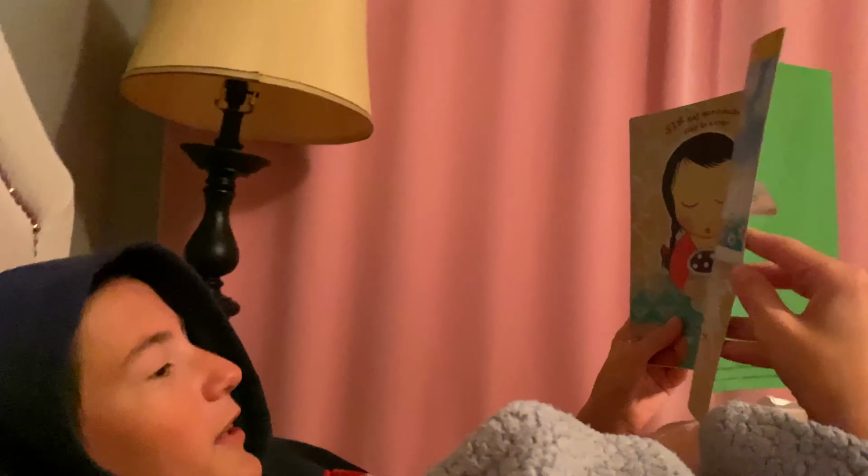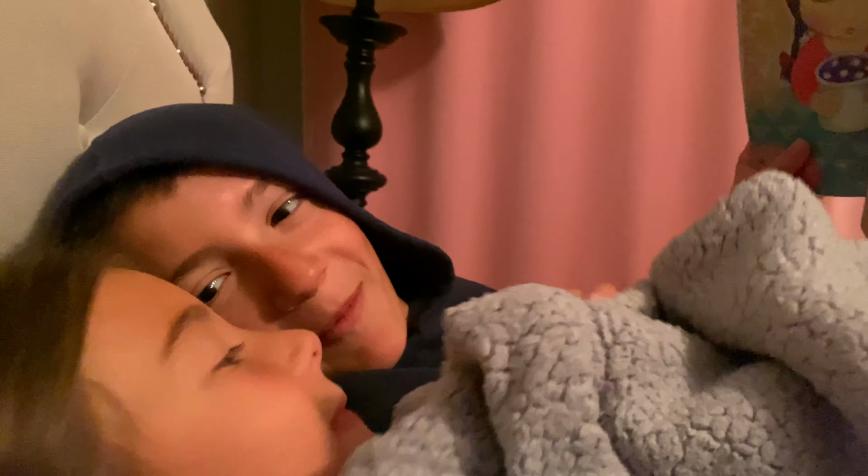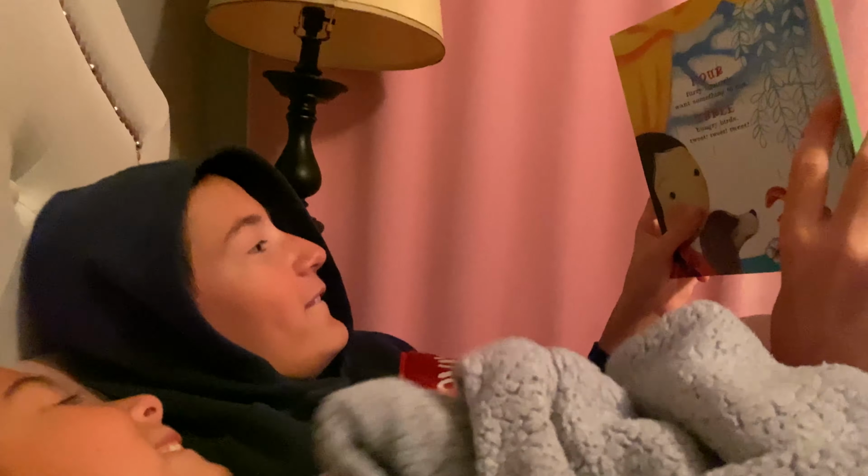There's no "and," but I looked at it and it was better. Okay. Six tiny marshmallows, float in a cup. Five small pretzels. Gobble them up! Four furry squirrels want something to eat.